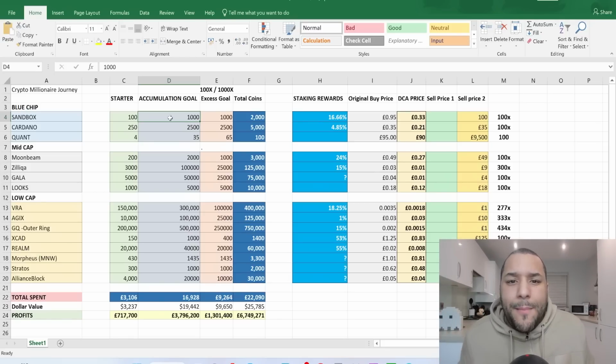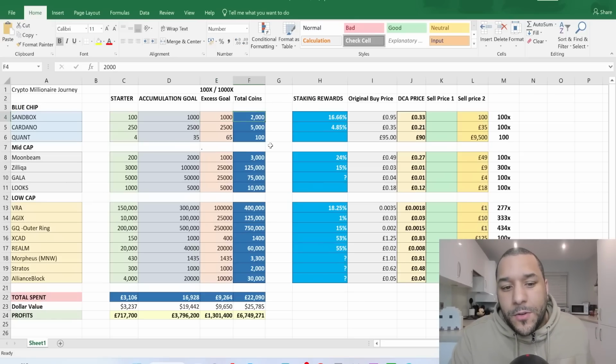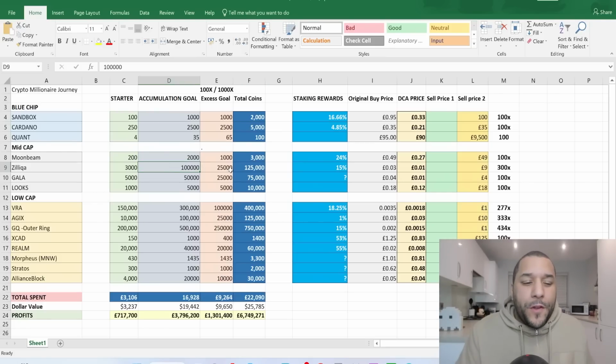Because should Sandbox go to £50, you don't want to sell all your tokens and have nothing. So having that extra 1,000 is a good hold, because then you can sell more at a later time should it go to £100 or whatnot, just an example. And that amounted to 2,000 tokens in total. Same here, you have your accumulation goal plus the excess 5,000 tokens. You getting it? So that's basically what this portfolio is.